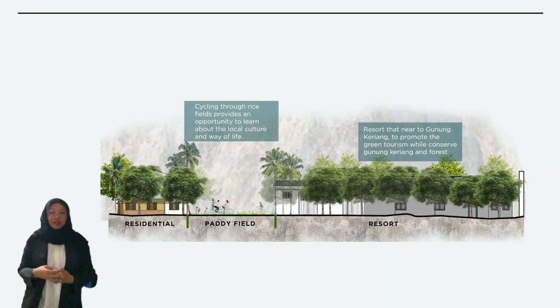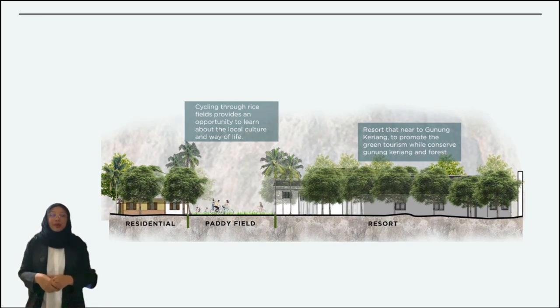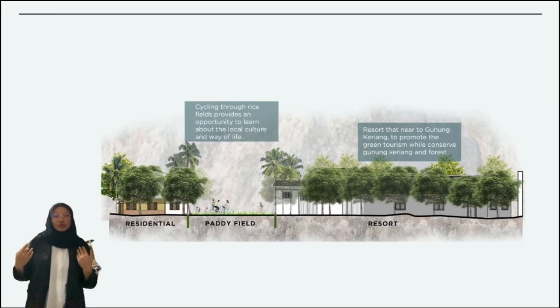My section elevation of my supporting drawing. Okay, the paddy field, I enhance the activity, which is cycling and having a picnic while they can feel the greenery near to Gunung Keryang.